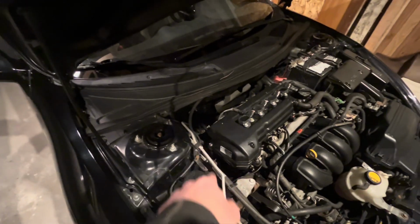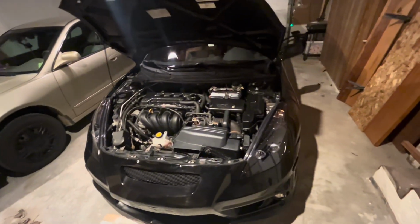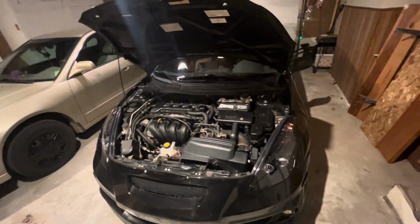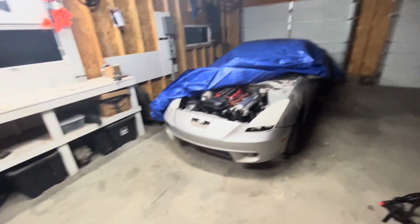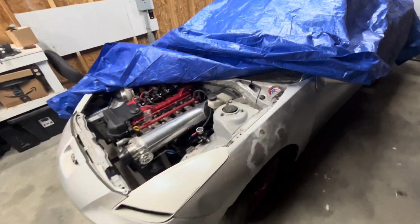As far as known issues, the only thing is the power steering, I think, is leaking back there, kind of near the pump. I put some Valvoline stop leak power steering fluid in because it was low, so that might have fixed it, but I don't know. Back in my work garage, this is actually my project.